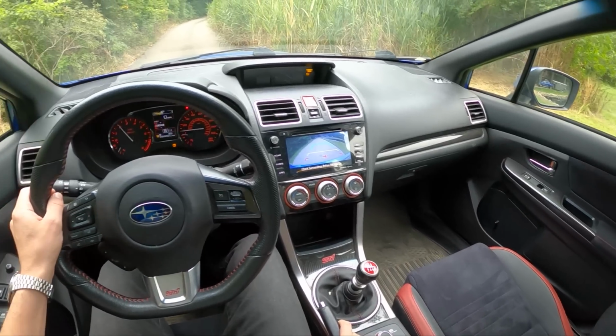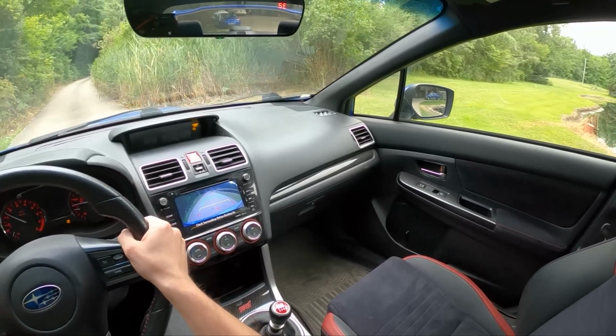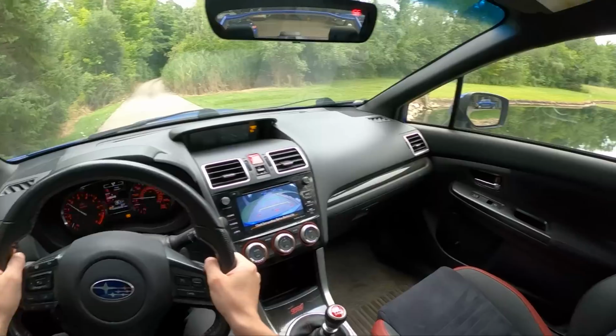Super tight shifter. Engine sounds great, a little bit more noise from a lot of those harder mounts.